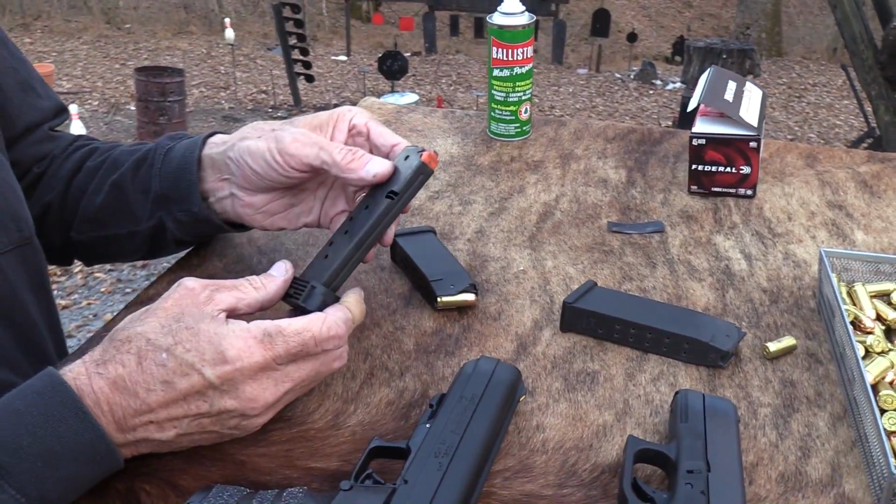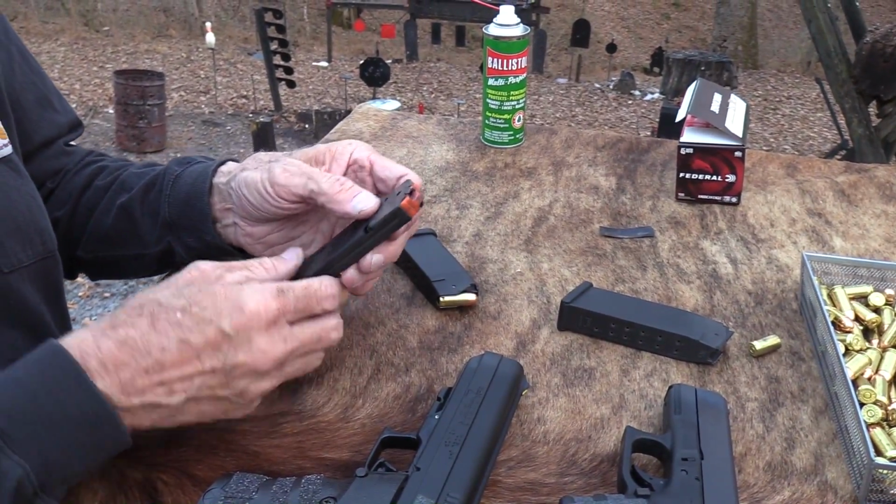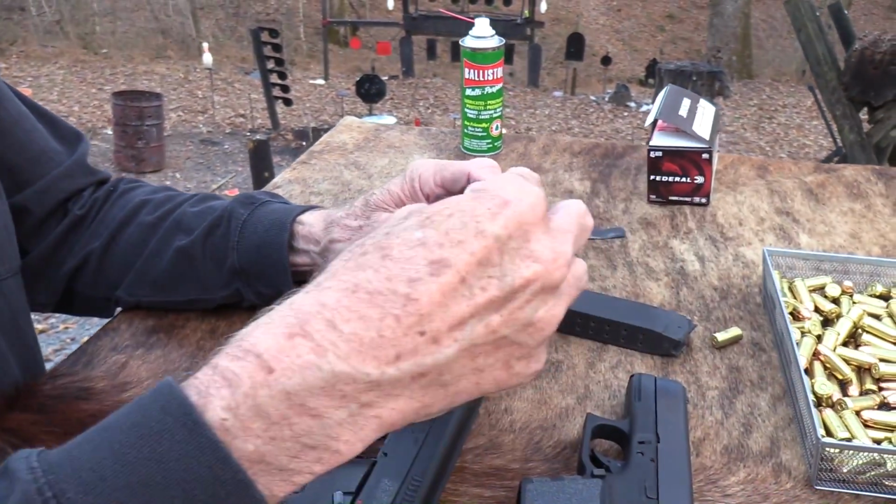Magazines, I don't know, it seems all right. It seemed like it was hanging up a little bit. I was loading it before.